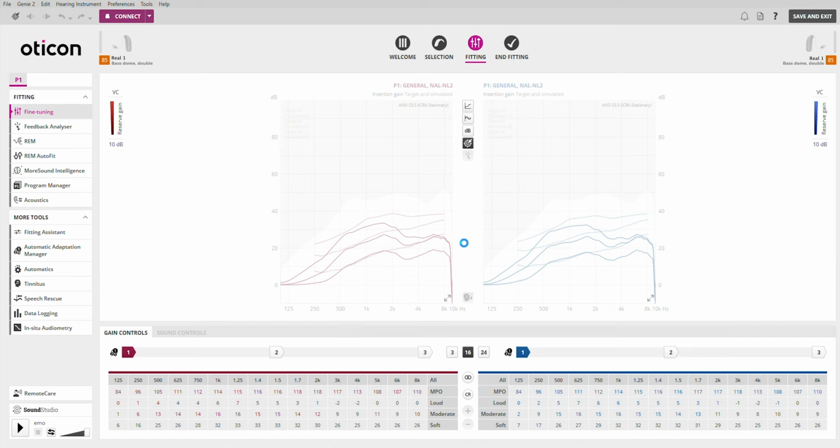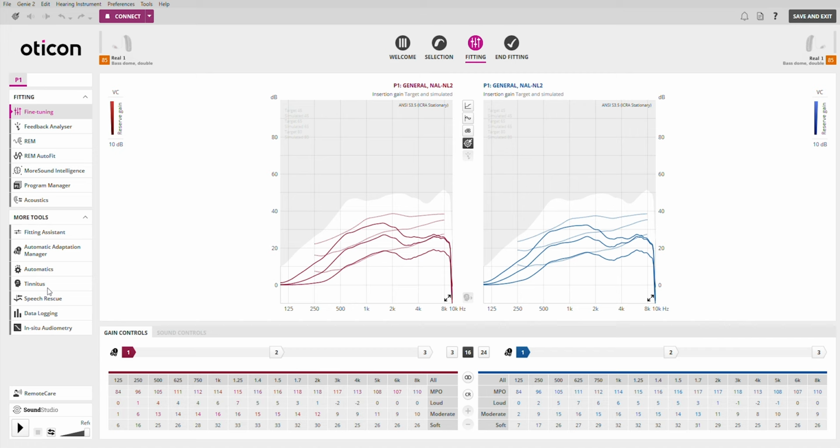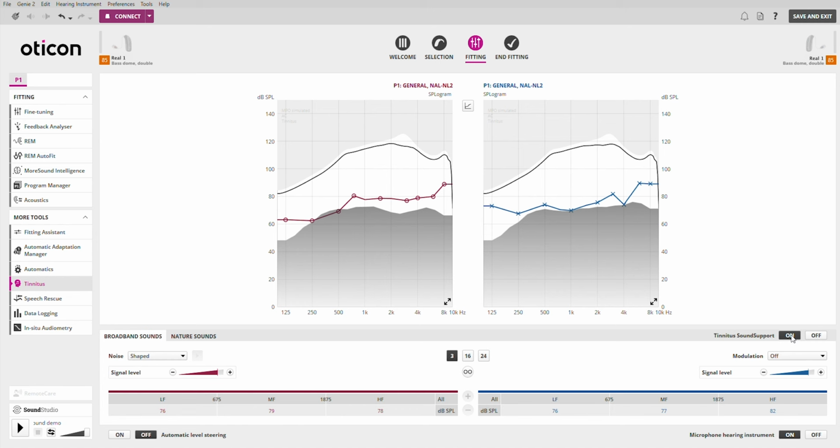You can see here, as I navigate across the tinnitus section of Oticon software, there are two different categories of tinnitus relief, broadband and nature sounds, which are both more traditional masking styles than those discussed from Widex. In total, there are four different broadband sounds to choose from, starting with shaped, which is designed to match the pattern of your hearing test results, and it will specifically fill the voids that are created by your hearing loss.